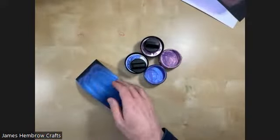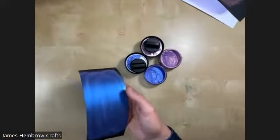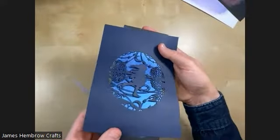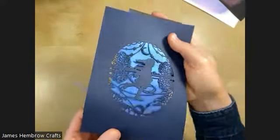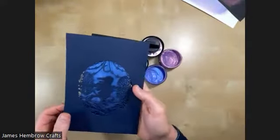Let me just show you very quickly whilst that's already touch dry there. If I just go back, bring in that paper Panda, and you can see the difference that makes straight away, just adding, even though it's just my swatch, where you're already getting there with your project really, really nicely.